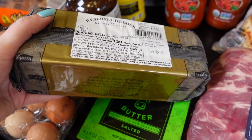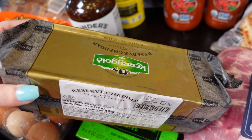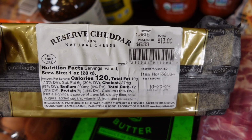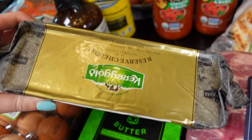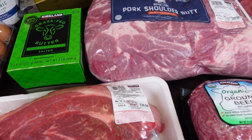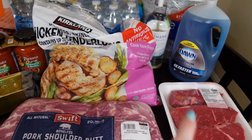Hopefully we'll be able to get through it. I don't know if you can freeze cheese in a block like this. I'm gonna have to look that up. And I've never spent that much on cheese before, so hopefully it's worth it. So I'm excited to give that a try. And then I think the rest of the stuff is meat, and then I have a few non-food items back there.